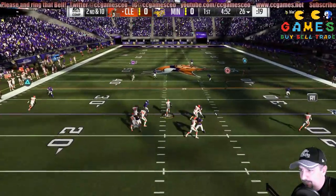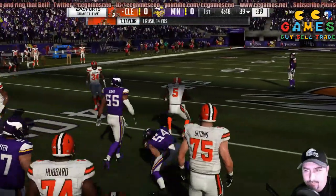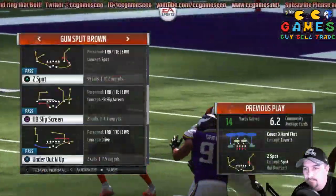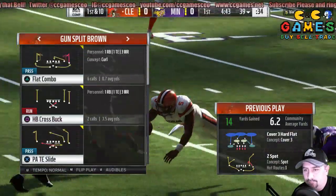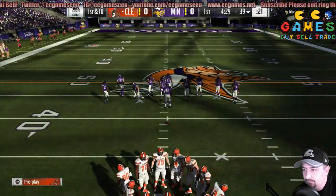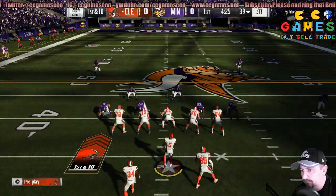Second and 10, it's Taylor again. He's giving me all day to run. Taylor able to use those legs of his to pick up a first. Better change up his defense. This is the last time we'll see that in this game. This guy has mobility, and they want to use his legs in the game plan. So there will be designed runs as well as his scrambles.